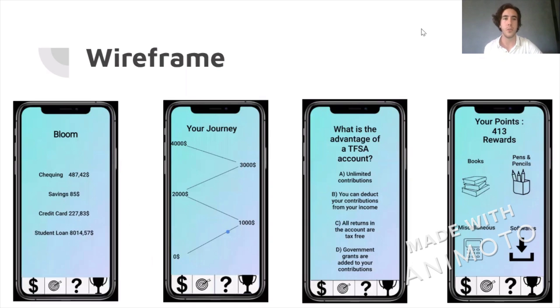Here we show you a wireframe of what the app could look like. On the first screen, you have the presentation page. The students can there see their global situation from their checking accounts, savings accounts, MasterCard, student loans. All their financial accounts will be linked to the first page.